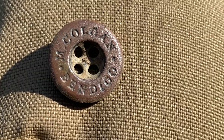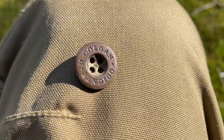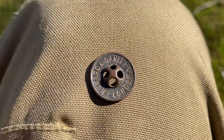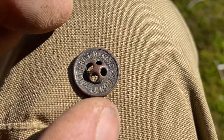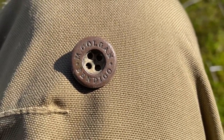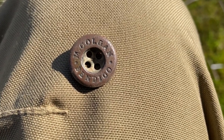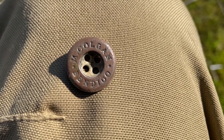That I half reckon is my first Bendigo button. I'm really bloody wrapped with that. It's not often you get the double bangers, and double bangers with such good writing. That's bloody brilliant. So there you go. The humble, boring button is a very real piece of social history.